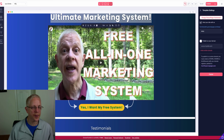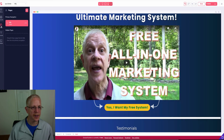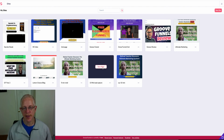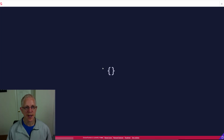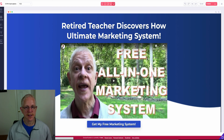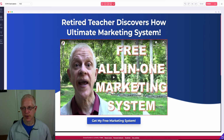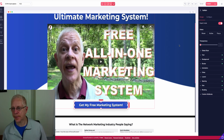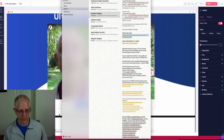Instead of creating a whole another page, I have the second page already set up. So let's go to my pages. So I'm going back to my pages because I did create this one here. And instead of doubling up and creating it again, let's go here and let's send this page to my sign up page. So it's going to go right into my sign up page. I'll show you how we do that in a minute.